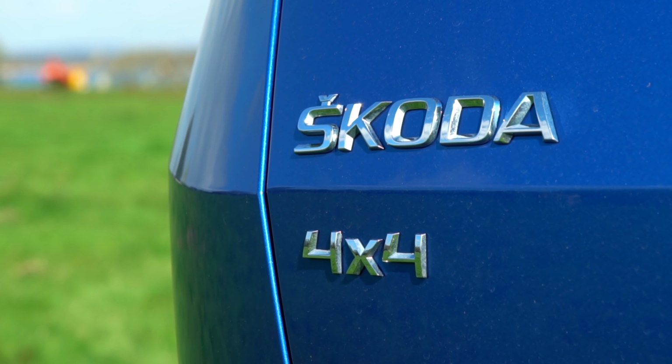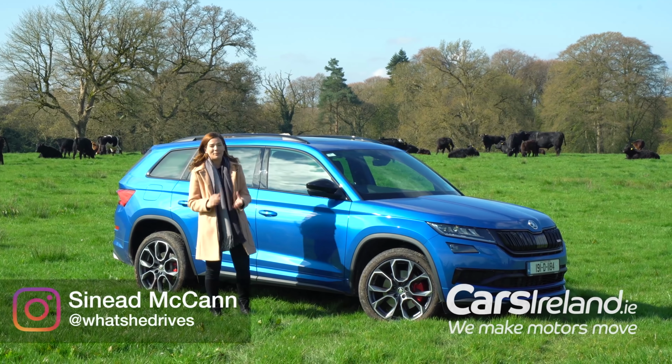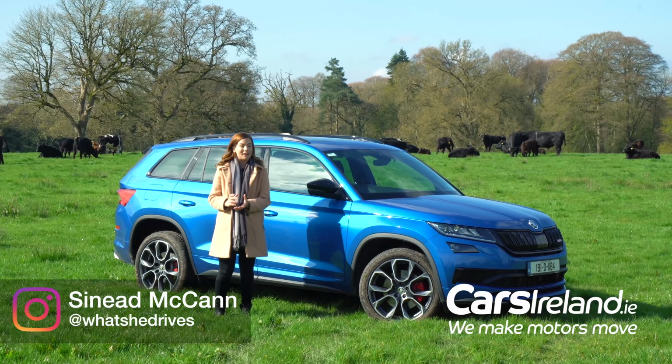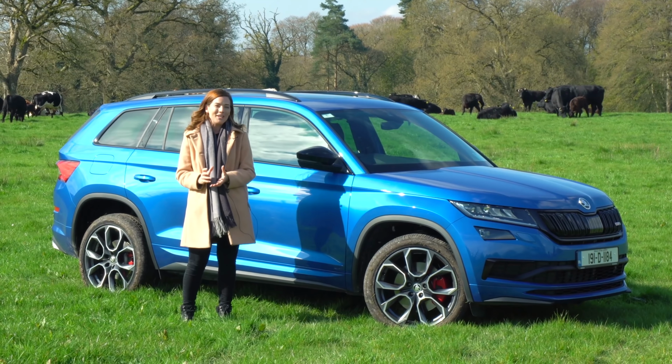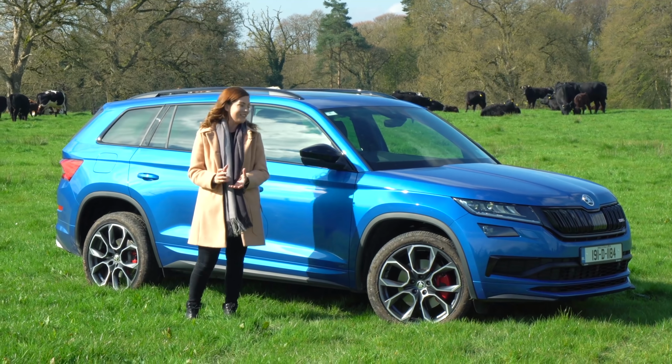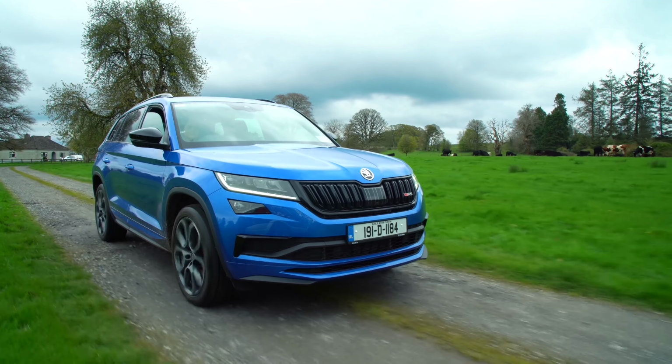Kodiaq has been a massive hit with Irish car buyers looking for a spacious and practical car to ferry the family around in. Now they're out to prove that 7-seaters can be fun as well as functional by giving it the RS treatment.